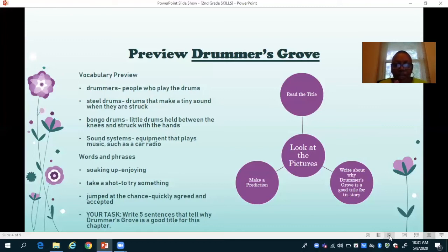Jumped at the chance. Jumped at the chance means that you quickly agreed and accepted. Like as soon as they asked you to do it or asked you to participate, you jumped at the chance and you accepted quickly. Okay, now when you get to the Drummer's Grove, I'd like for you to make sure to read the title. Okay, and then always check out the pictures.